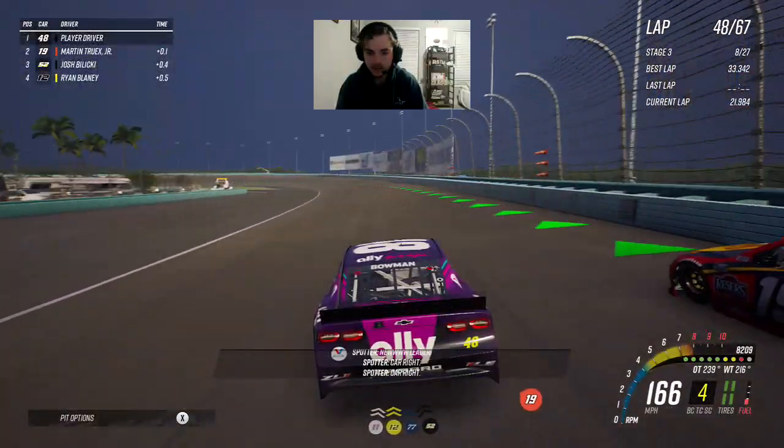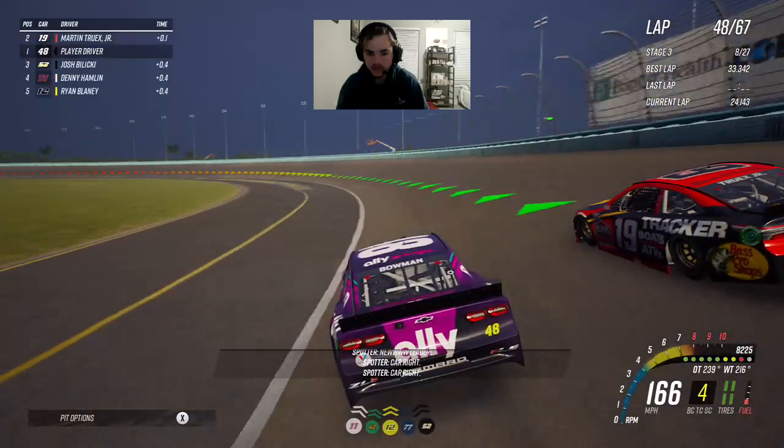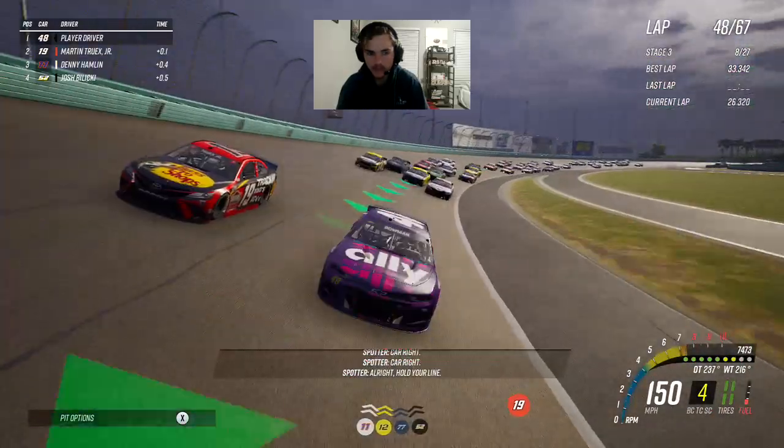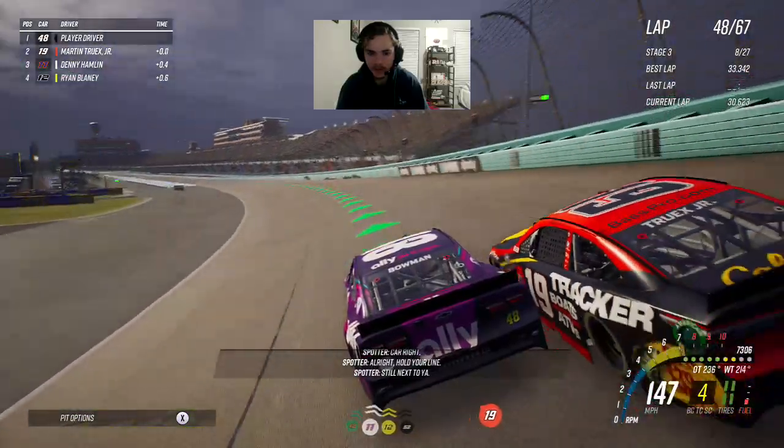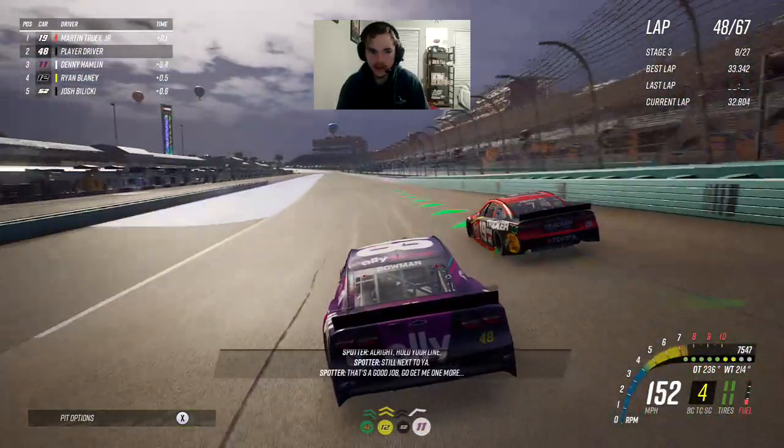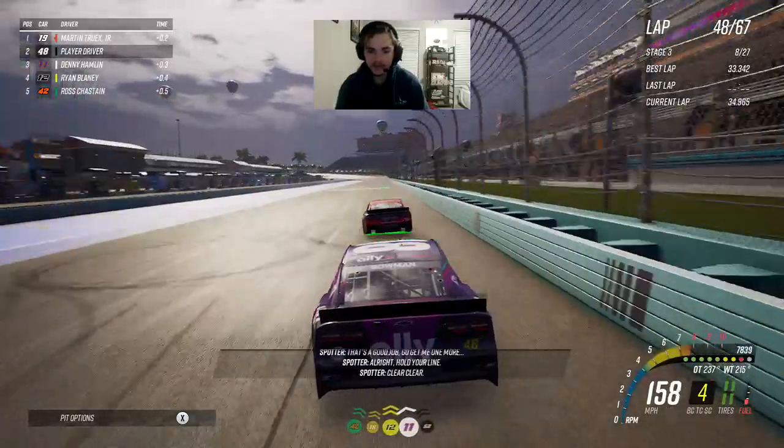Car right. Alright, hold your line. Look at this pack behind me. Good job. Oh, Truex on the high side. He's going to take the lead. Clear, clear.